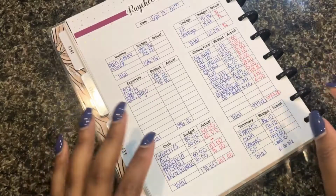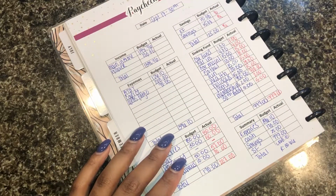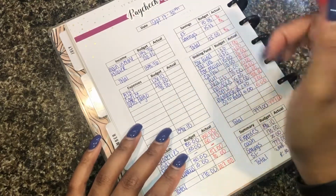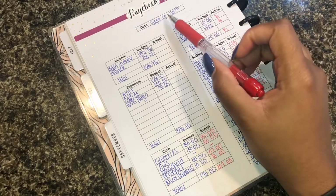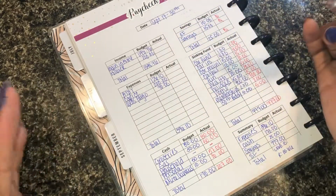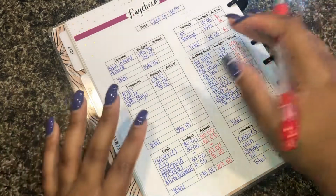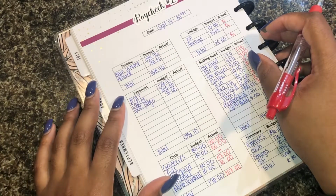And let's see if I'll be able to, I think I can write everything that I need to write down here. So this paycheck is from September 17th through the 30th, but all of my bills are usually due from the 17th through the 21st, so I don't have many bills that go further out from there. So we're going to start off with my income.